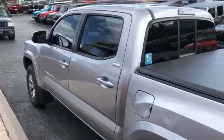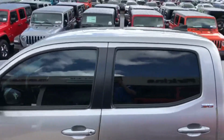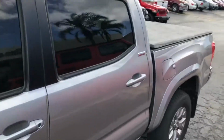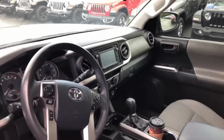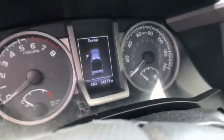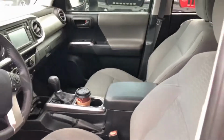It is a beautiful vehicle. The lady traded it in. She has a business and just needed something a little bit bigger to haul her items. Inside, you're going to notice it has the leather wrap steering wheel with the touchscreen and Bluetooth capabilities with backup camera. This vehicle has 54,713 miles on it.